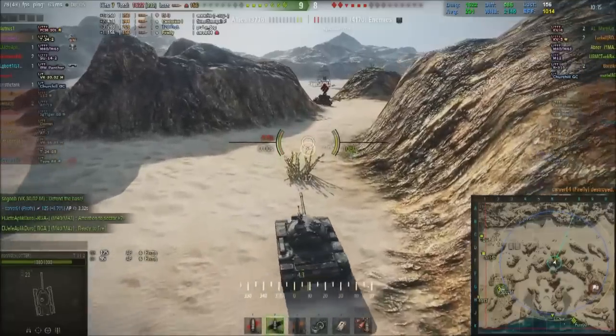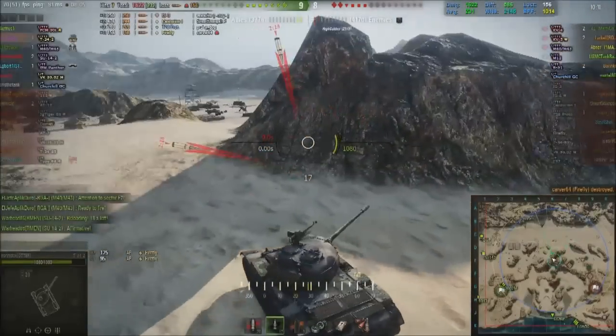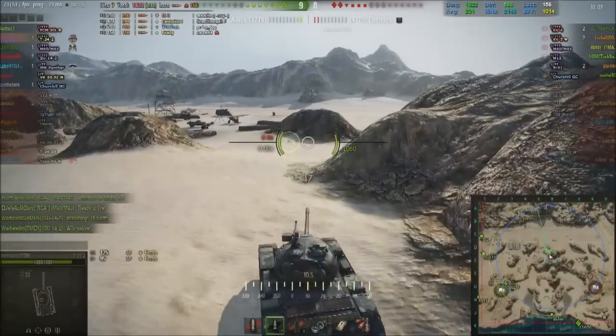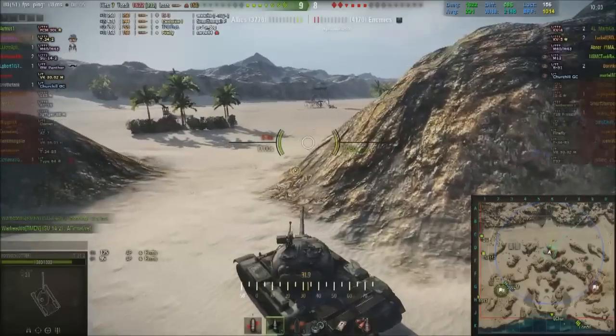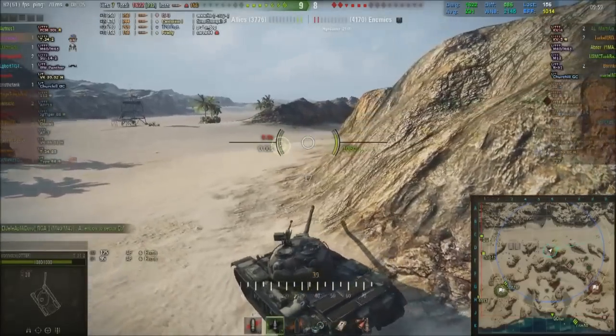So now we got 3 artillery. There's nothing up north, so I'm just going to try to lure them out into our artillery fire or just spot them for arty. But I definitely don't want to try to slug it out with a KV-4 and KV-5 and Churchill gun carrier that's over here somewhere.